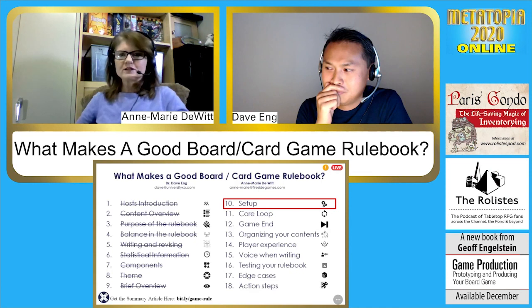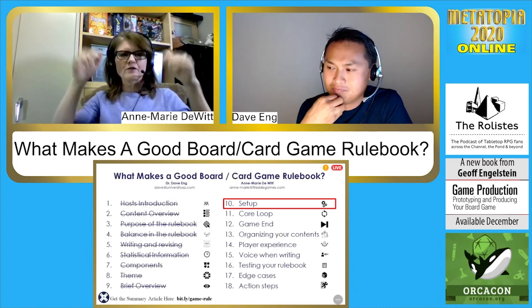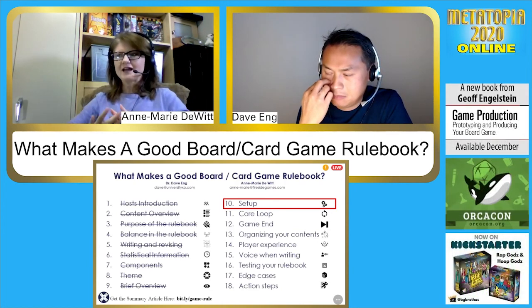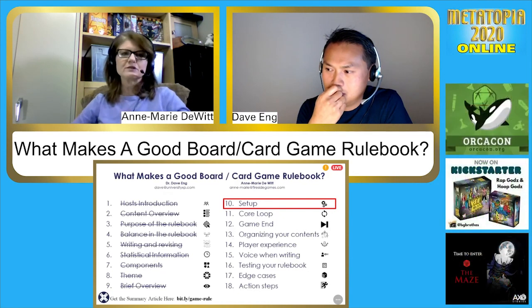But we tried an experiment with that one where, instead of having components and setup separate, we had the setup, and then we listed the components just by drawing arrows and having labels that went to wherever the components were set up, and that got way too busy. You could probably do that with a simpler game, but we had way too much going on. It was too confusing. So we tend to separate those out.